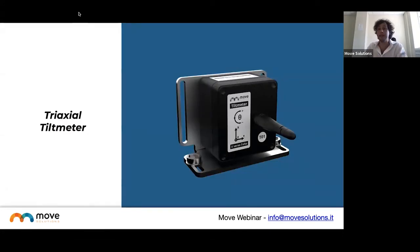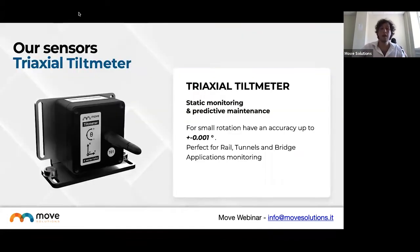Then we have the tilt, the triaxial tilt. So triaxial tilt is a lot used, is a known product. Ours has a huge accuracy on small rotation. So you can get plus or minus 0.001 degree of accuracy on a small rotation, with a range of plus or minus 90 degrees. So it's a really, really small product. So you can use it for doing a lot of things.